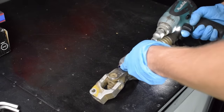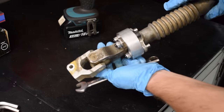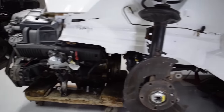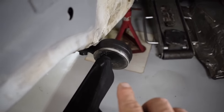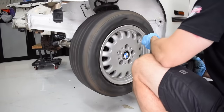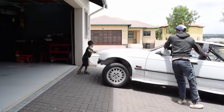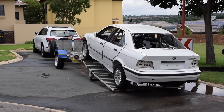Throughout this project, I had a lot of custom things manufactured, including this aluminium bush to take up the rubber mount. We then put in the original suspension so that the car could get on its wheels and go for paint. Here you can see I've reinforced the subframe, also installed the aluminium bushes for the control arms, put the discs and brakes on. Then put the car on the trailer and sent it off to paint.